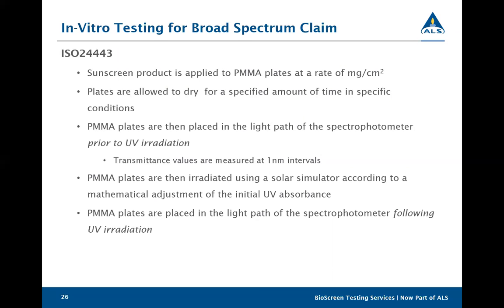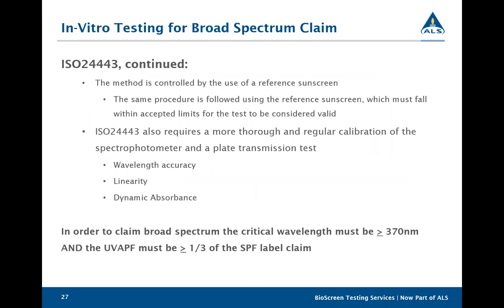And as opposed to the FDA test, these plates are first run through the spectrophotometer prior to UV irradiation. Then they are irradiated using the solar simulator according to a mathematical adjustment of the initial UV absorbance. And then they're placed in the spectrophotometer after UV irradiation. The FDA requires just apply the product to the plates, irradiate, run through the spectrophotometer. Whereas the international regulations require essentially a measurement before irradiation and an after irradiation.